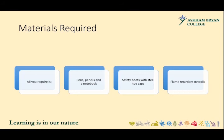Materials required. This is basically what you will need to bring when you come to start the course. Pens, pencils and notebooks, because obviously there'll be lots of information that you'll need to take down. Safety boots with steel toe caps. Make sure that they're not bare steel toe caps, that they are covered. And flame retardant overalls, because, as we mentioned before, with welding, gas cutting and so on, there's obviously the prospect of things setting on fire, so you've got to make sure the overalls that you've got are flame retardant.